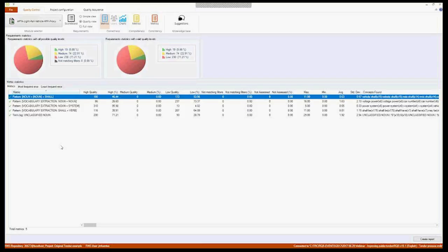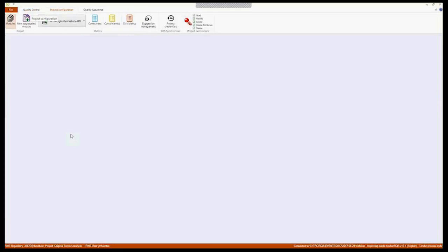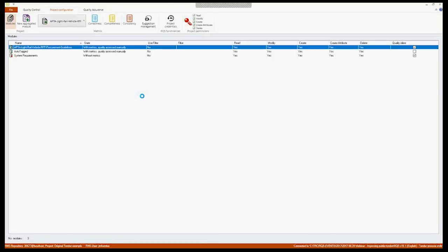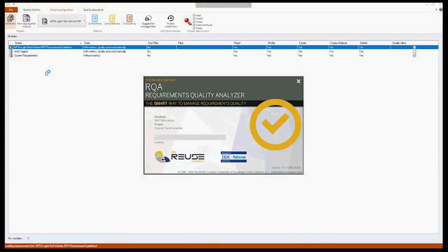common vocabulary in our systems, then the idea now is to check what is the overall quality for the requirement document that we are analyzing. So in this case, I have prepared a small set of quality rules to analyze this document. So these are the rules.